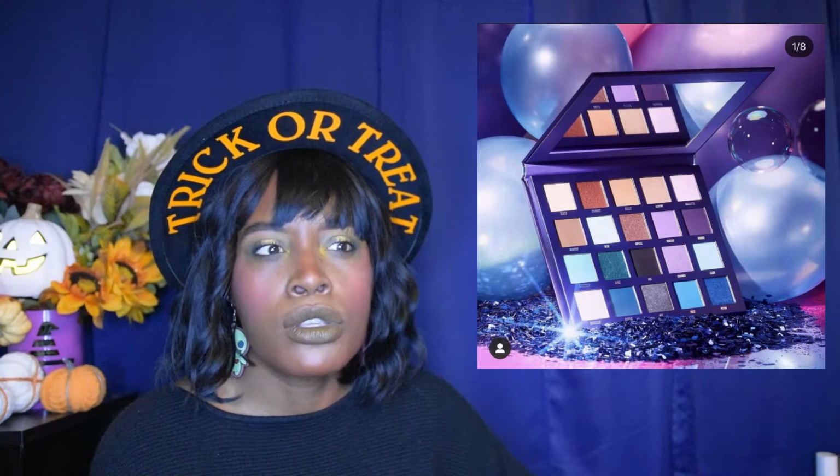Beauty Bay has come out with their Book of Magic palette. I know quite a few YouTubers who have picked this up. I know Aunt Jessica picked this up, and I also saw that Kara C posted a video with this. I'm interested, but I don't think I'm going to pick this up personally. It's just not really ticking all of my boxes.